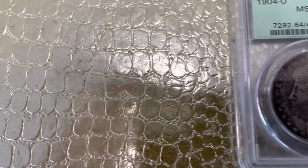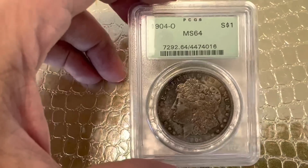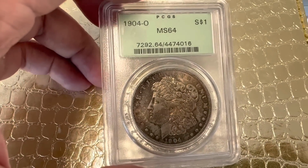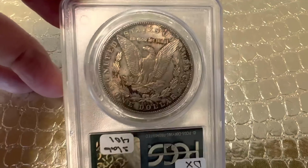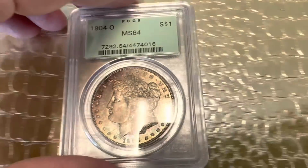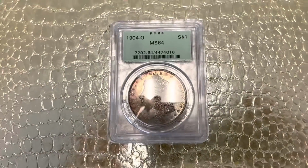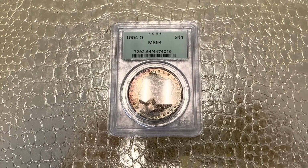Now, all this talk about these nice coins made me want to pick up a coin for my own collection. So here you can see I picked up a 1904-O out of New Orleans, MS64. A really nice tone to it. It caught my eye, and I picked it up. It's not your first generation or your Rattler, but it is an older holder.